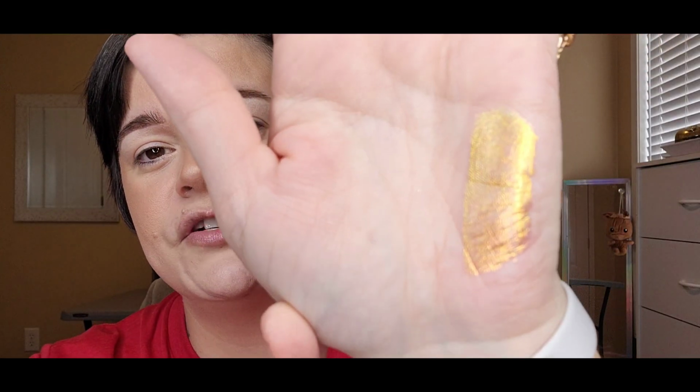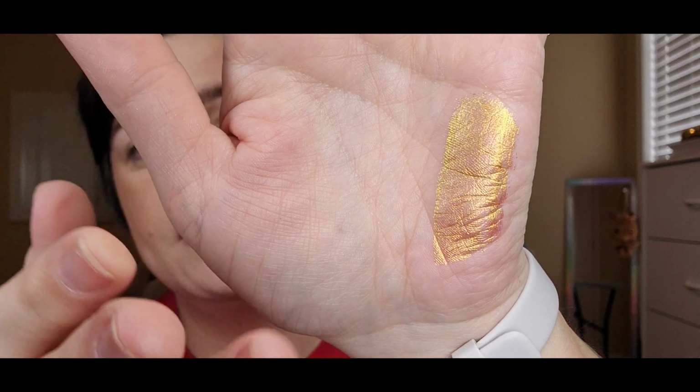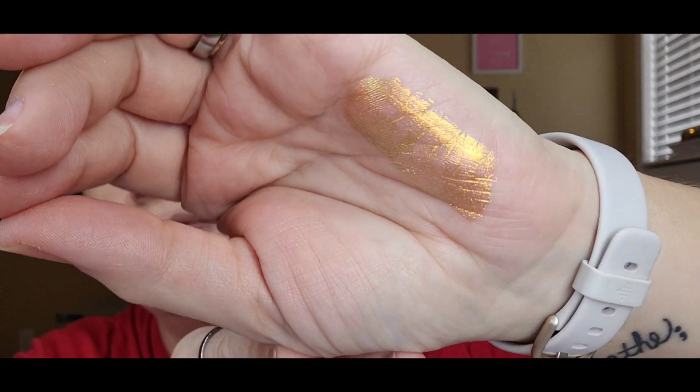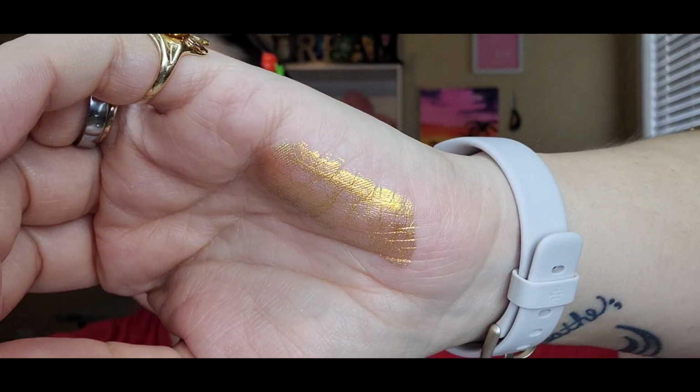And for those of you that are wondering, I like to do my swatches on my hand. First and foremost, because our hand can kind of be dry and/or get oily, clammy, etc., the way that our lids can. And I can also really manipulate the shadows and put it in and out of the light. So hopefully you can see the shift here. That is absolutely stunning. Okay, I'm already loving Hydra.